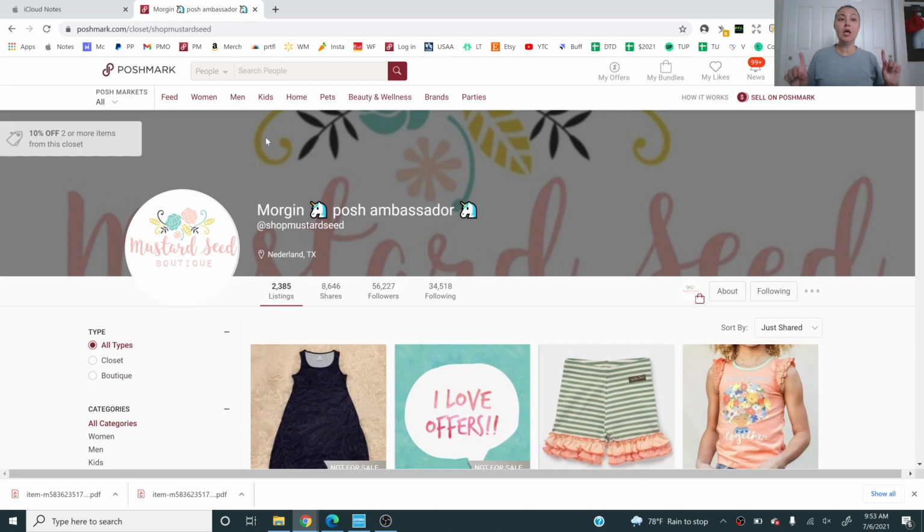Okay, so we're doing a closet review for Morgan, who is a Poshmark ambassador, as you can see here, and her handle is Shop Mustard Seed, and as you can see from her cute little logo, it's the Mustard Seed Boutique, which is so cute. So let's go ahead and dive into the review.